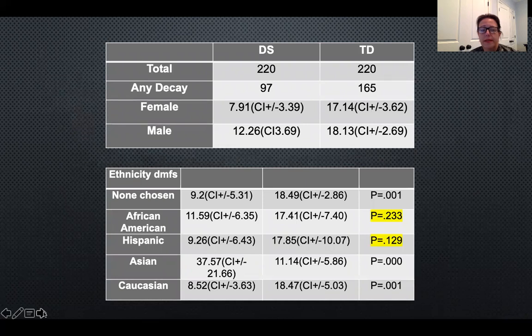So our findings were with respect to, we compared the Down syndrome group and the typically developed group, so DS and TD. We had a total of 220 in each cohort. We found that any decay experience in the Down syndrome group was 97 subjects. And in the typically developed group, we found 165 who were positive for any decay experience.